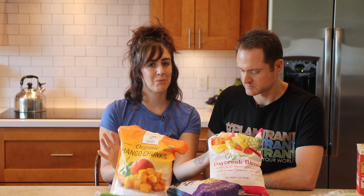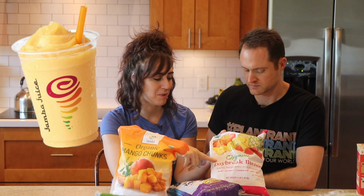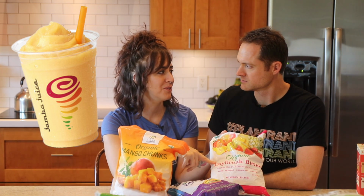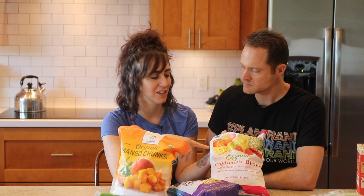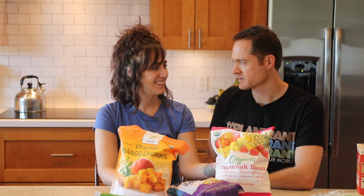If you ever go to Jamba Juice and you drink the Mega Mango smoothie, this is basically the ingredients for it. So you don't need to spend $7 on one smoothie if you could just buy a whole bag. I have a friend you should tell that story to so that she stops buying $7 smoothies at Jungle Juice. What is that friend's name?